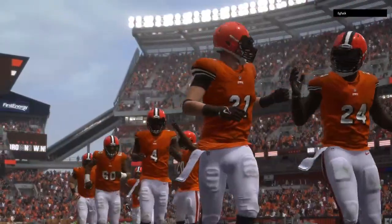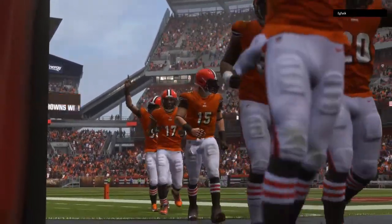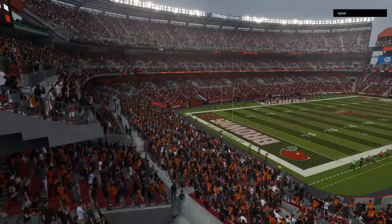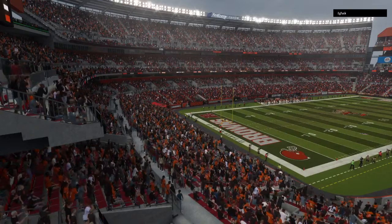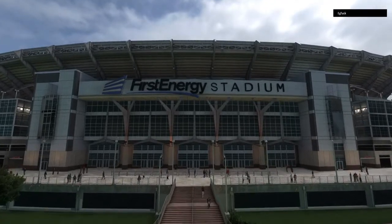So for the Browns, they get win number 10 on the year as they move to 10-1. And next week, they get to stay home again as the Los Angeles Chargers come to town. Meanwhile, for Las Vegas, it's a loss that could hurt them come playoff seeding time as they drop to 8-3. And they'll look to get back on track next week as they travel up to Detroit to take on the Lions.